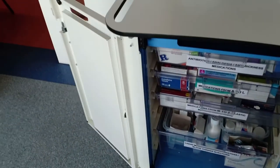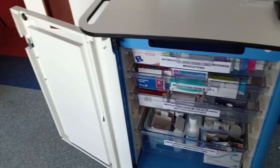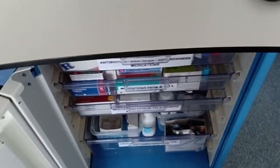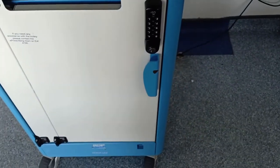We use a lot of anticoagulants in our ward because we are a surgical orthopedic ward, and we need them to prevent DVTs. So yeah, that's how we arrange our drug trolley. Again, that depends on your ward as to what medications you would need on a daily basis.